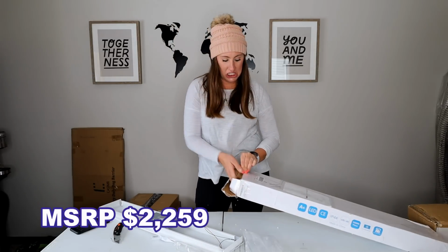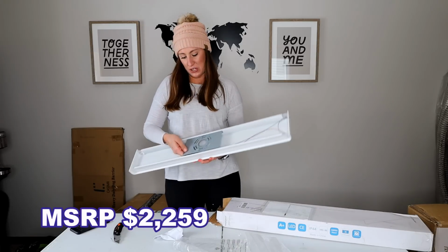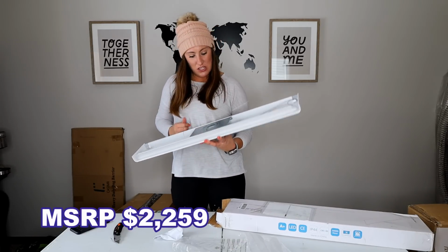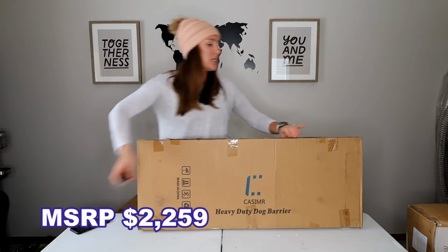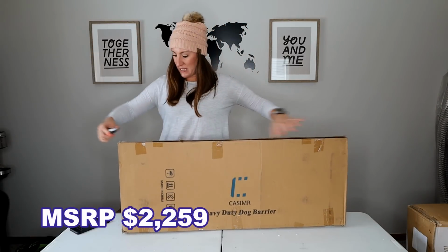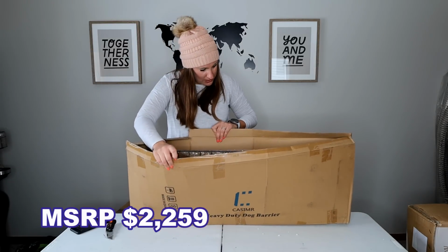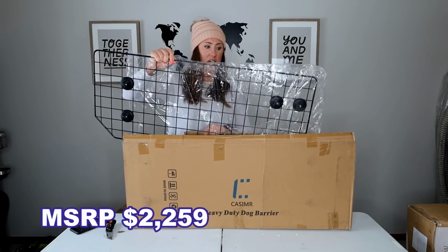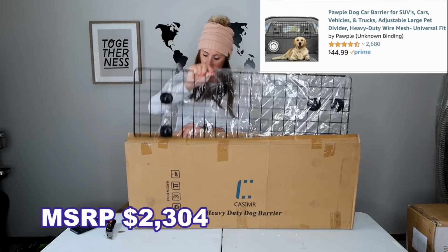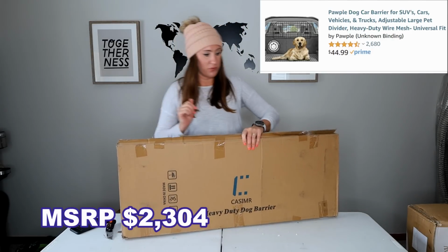I don't see any other hardware or anything like that. So hopefully if you already have this piece from a previous light, you can just smack it on there. This one says it is a heavy duty dog barrier. Again, pet stuff sells super well for me. And it's kind of a grate, I guess. Maybe for in a car. Makes sense. I was thinking it's not a big enough, heavy enough box to be a gate or a fence or something like that. Looks like this is for a car.